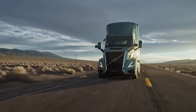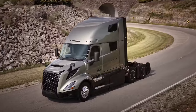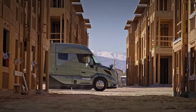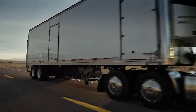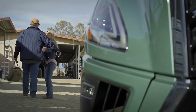Bottom line, our proprietary active safety platform in this new VNL acts on our promise of being the industry leader in safety. A promise we keep with every mile driven, every load carried, and every journey taken. Simply put, safety is one of our core values and a top priority since day one.